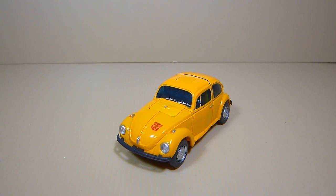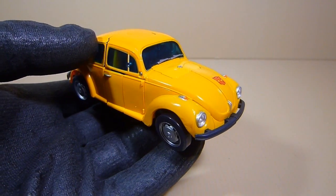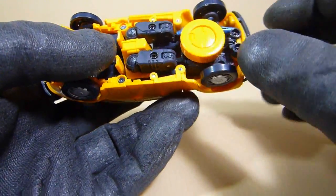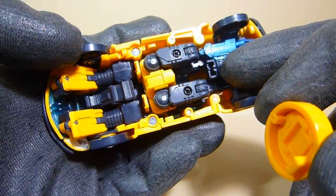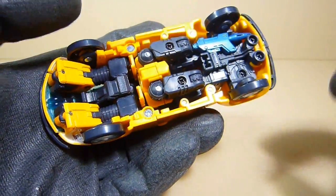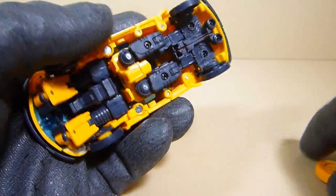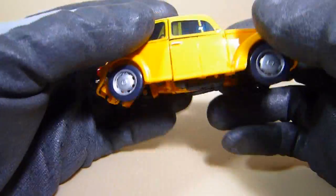Alright, hired hands, you up for it? Alright. Now, to do the transformation, first thing, turn it over. And you can also store the spare tire underneath in this part here, which also helps to hold in the gun. Not that it needs it, but just in case. Remove those is the first thing we're going to do.